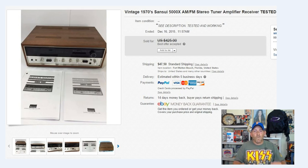This first item, really great item. I picked this up for, I believe, $3 at a thrift store. You may have seen this in a couple shows I've been on, or on one of my live shows. This is a 1970 Sansui. We ended up selling it. We got $457.50 shipped on this.